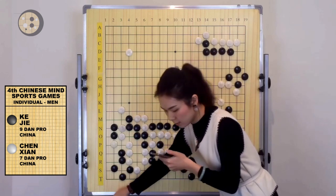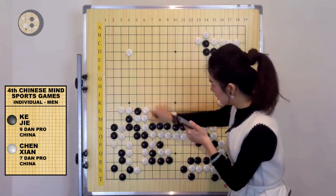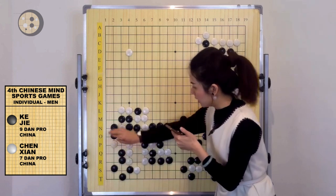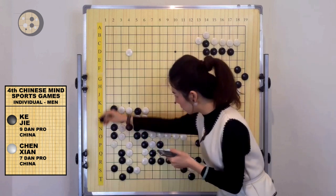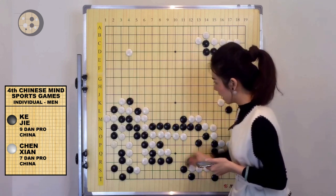Black used to push here. That's a sente. And then cut. Block. Now Black is able to connect. Right? And White cuts and tries to reduce Black's liberties with the moves here. But the question here is, does that move work? And who's going to be ahead in the capture race?